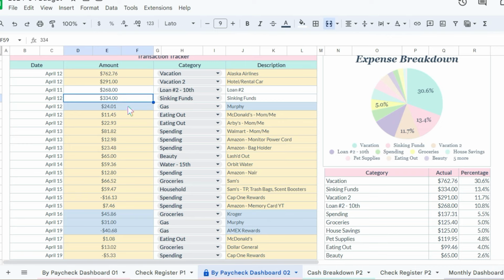For gas, we spent $24.01 at Murphy. You guys have probably seen my mom's budget videos, and this was the day that my mom's apartment flooded, so I bought us breakfast to start the day, and then I bought us lunch for $22.93 later on that day.